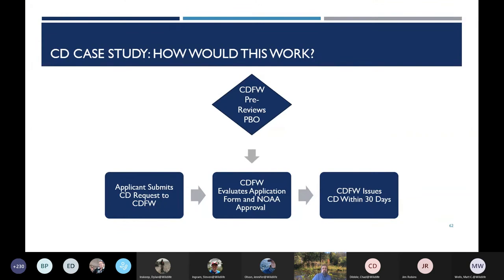So I think we can pause now and see if there's any questions on the case study. We have a question in the chat. Can you please explain again the difference between the LSA and the RMP and how CDFW staff determine when to use LSA or RMP?